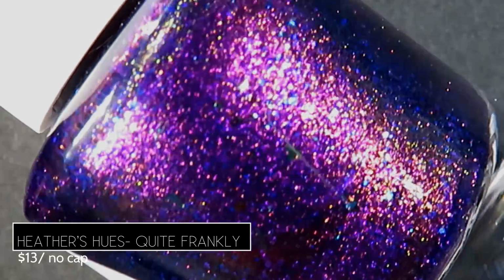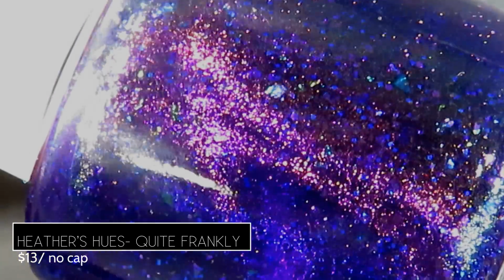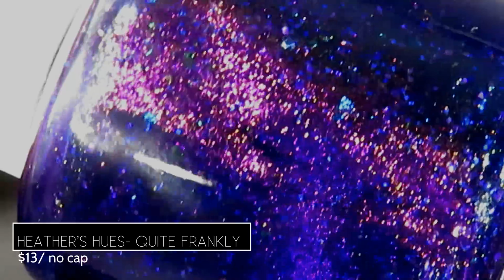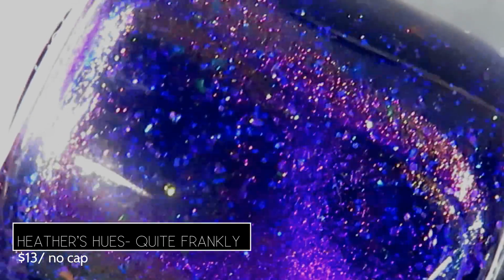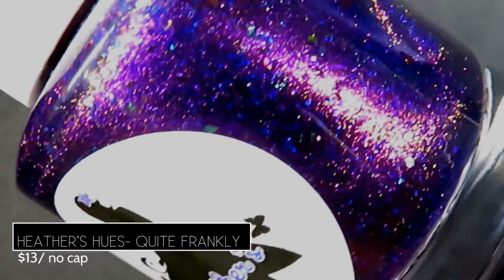So as you can see, the base of this one is a more indigo type purple, like a blurple almost. And then the magnetic pigment in bright lighting, it's showing up as very purpley and pinky, but in lower lighting, you can see it also shifts to green and gold as well.